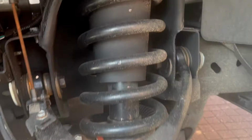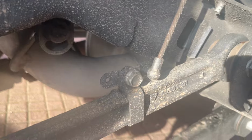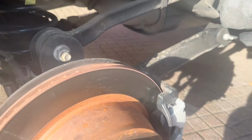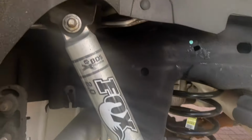Check this out guys. This is why I imported it from California. Yeah guys, look at the condition of this. You ain't gonna get less in the UK for a 15-year-old truck. I've gone old school. I don't want a keyless entry car. This is why I imported a truck from California. Those discs, man, perfect. Just stunning condition.